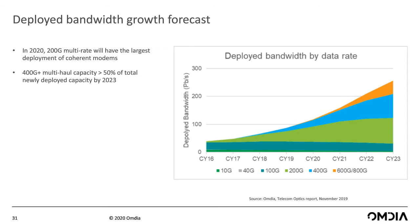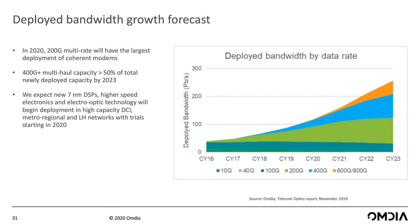This new 7-nanometer DSP technology and higher speed electronics and electro-optics are being deployed for high capacity DCI, metro, regional, and long haul networks. Trials are starting in 2020, and we expect these will start deploying in commercial applications late 2020, early 2021. Specialized 400 gig access and aggregation starts to ramp in 2020. So what's this? This is really 400 ZR. We expect there will be sampling of that this year, and then the commercial deployments in 2021.